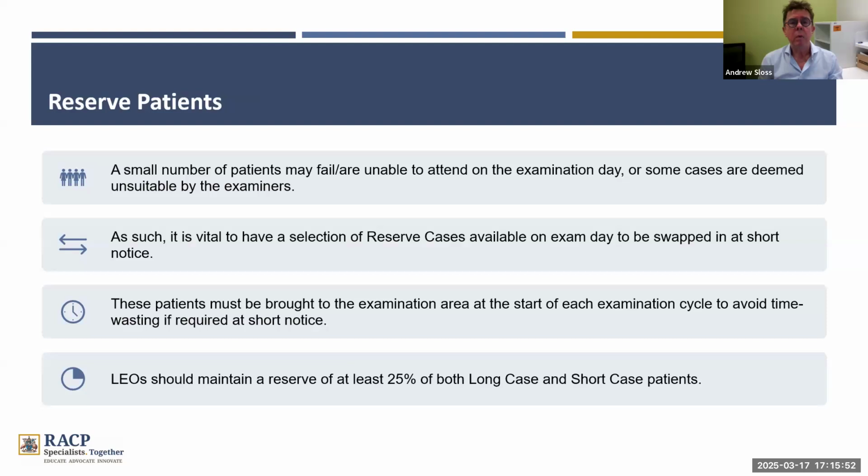Reserve patients. We all know this, most of us having organised the exam, is that some people just fail to attend on the day. So it's a good idea to have some backups, and 25% is reasonable. These patients must be brought to the examination area at the start of each cycle to avoid time wasting if required at short notice. And yes, as I said, Leo should maintain a reserve of at least 25%, and prime these patients that they may well sit on the bench all day. Some of them get quite cross when that happens, but I think it's just important.